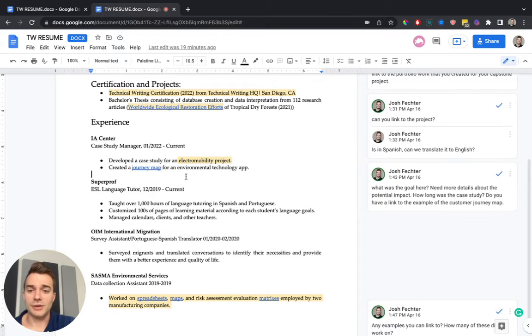It says created a journey map for an environmental technology app. Again, what was the impact here? What did that journey map look like? And being able to link to it is super important.